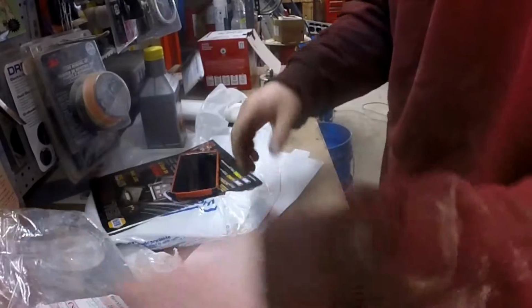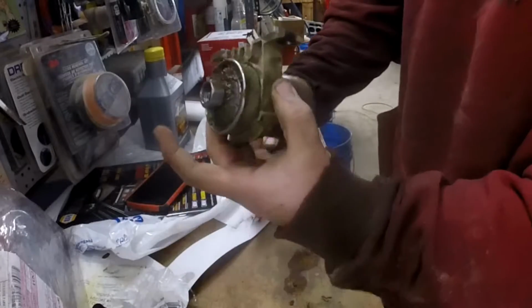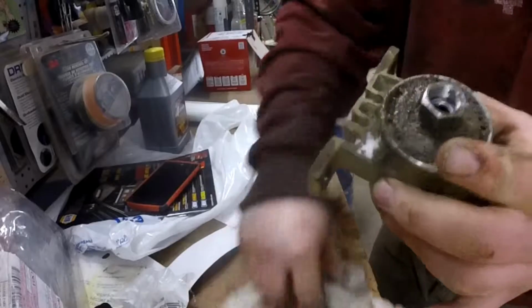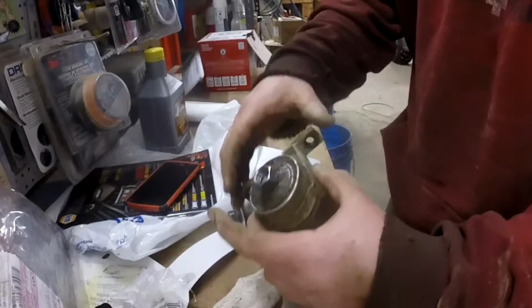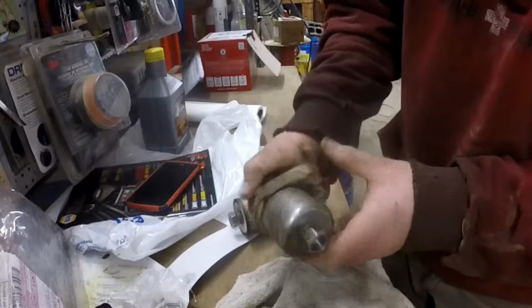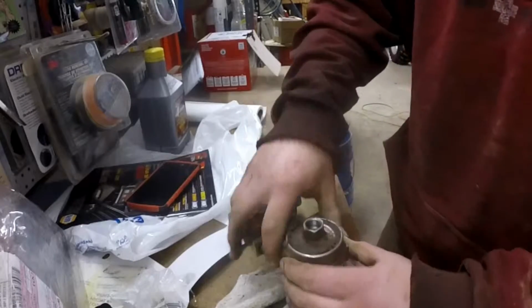Guys, so let's just get some of this crap out of the way. But as you can see, this is our old filter, all grungy, plugged up, supposedly. Put that cloth right there. And then this is our brand spanking new filter from AC Delco. So I'm gonna try and just slide this little bugger off, get him out of his little retainer. Oh, it's plastic. I didn't know that.